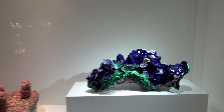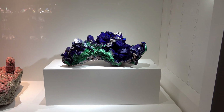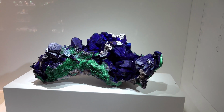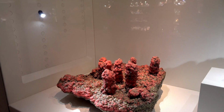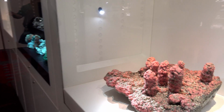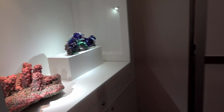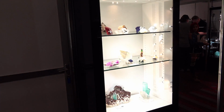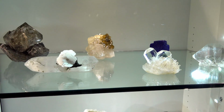And look at the azurite and malachite. Wow! Wow. Stunning. Incredible. Gorgeous. Okay. They have one more cabinet here. This cabinet is one of their... Look at the... Oh my gosh, guys.